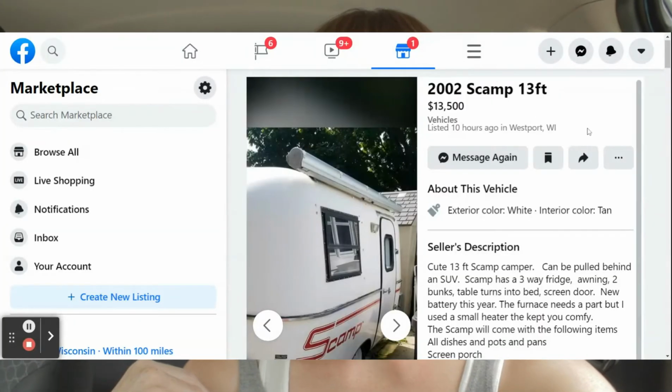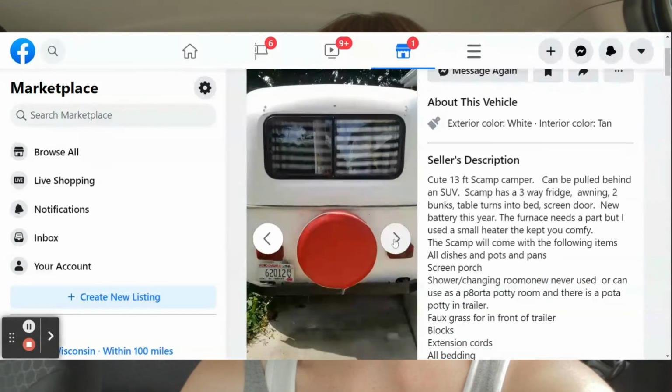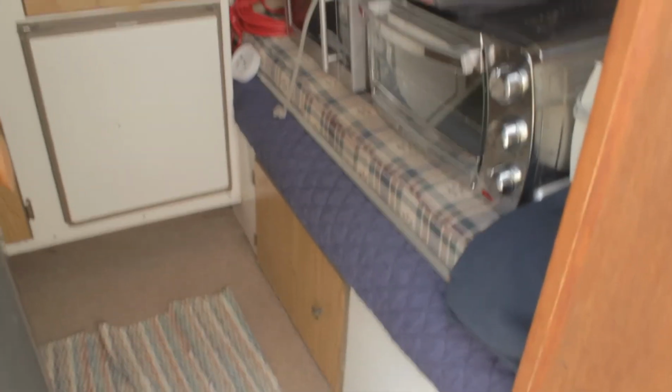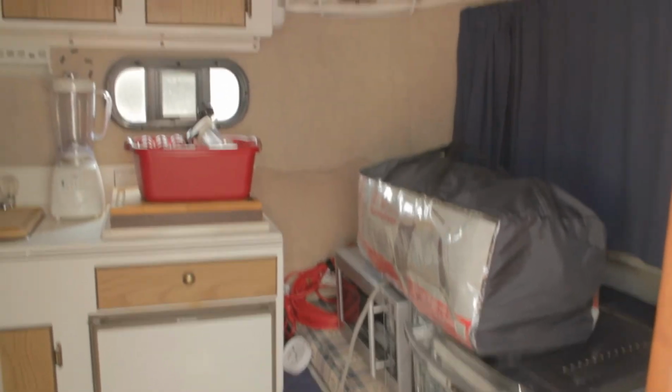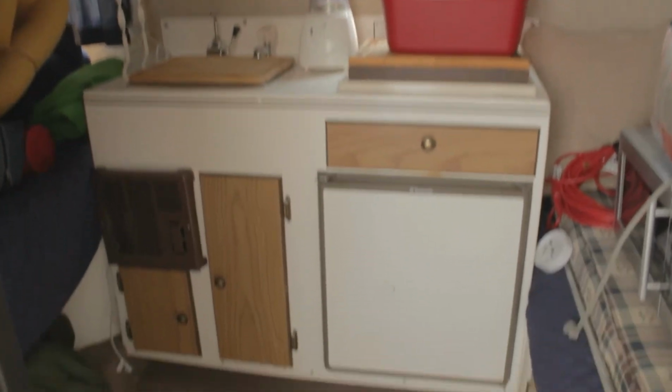It is basically a marshmallow and a camper combined into one. They are super cute and I love the layout, but first of all it had some active leaking happening. This was the day after the rainstorm, so it's a very good time to go look at campers, I've learned. Not only did it have that leak, but I did some research about how to remove the interior of a Scamp, and it sounds like it is a huge pain.